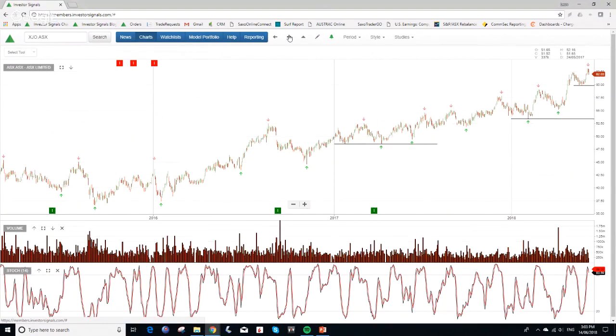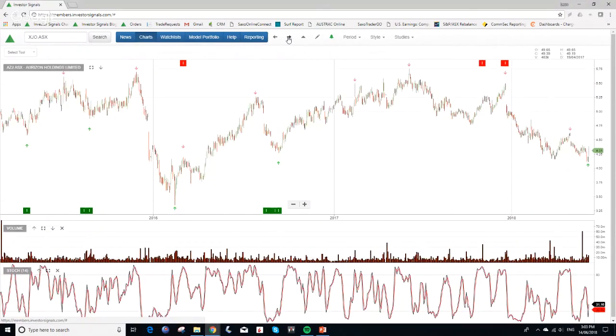ASX, we continue to like this name, but again, highlight how expensive it is at 27 times earnings and a 3.4% dividend yield. We want to buy this on a pullback, but getting difficult to chase it up at those levels. Horizon, I spoke about this in detail in the last recording.